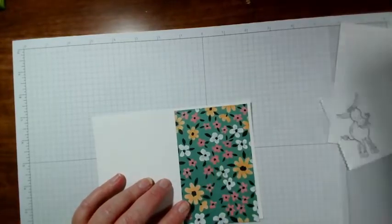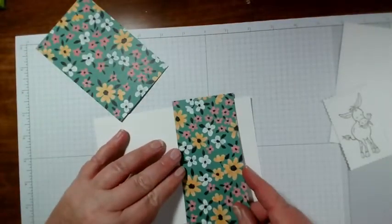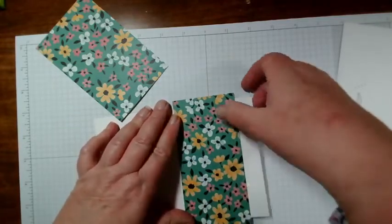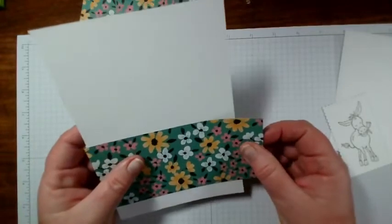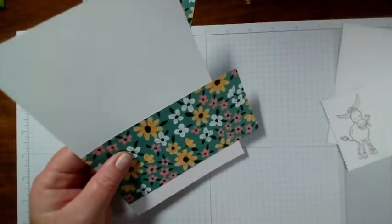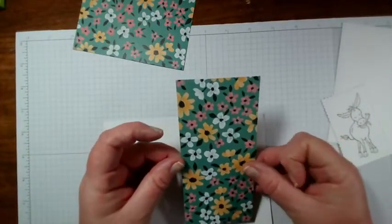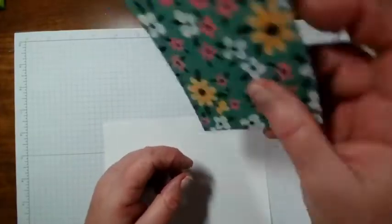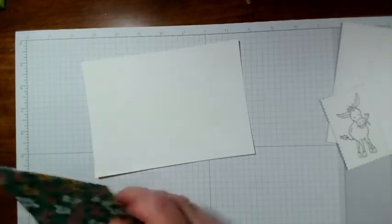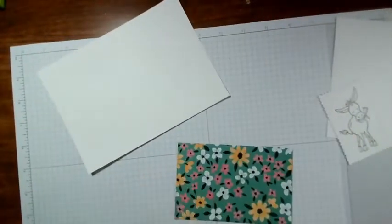I'll check that. But if you cut that properly, what you also then end up with is another piece that you can put on another card with a sentiment this way, for example. You can pop that on there and have a little sentiment across the bottom, or you could use that as a centre panel on a standard A6 card. So what did I do wrong here? Oh, cut it to 3.25, not 3.5. So I'll make this one with a border after all of that.